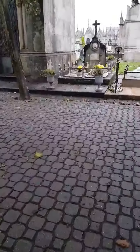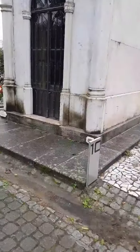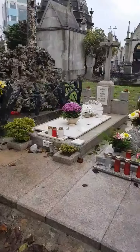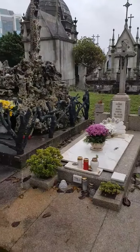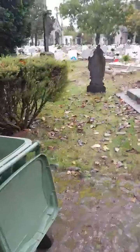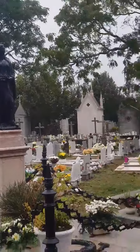See if you can see in this one. Now we're just getting reflections there, I think. Quite windy today. Well, that's quite modern, a wheelie bin. Oh, if you can hear that cat crying in the distance.